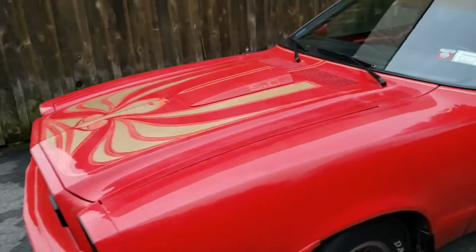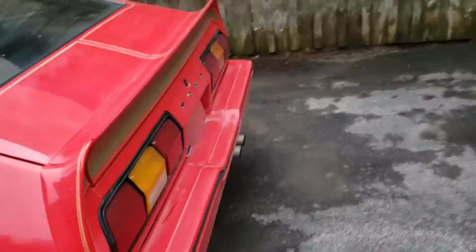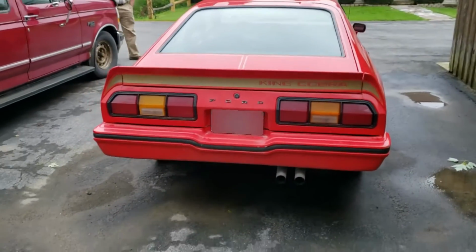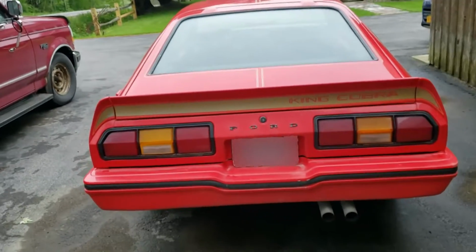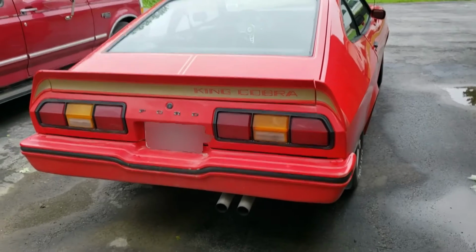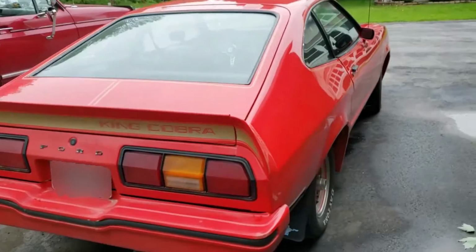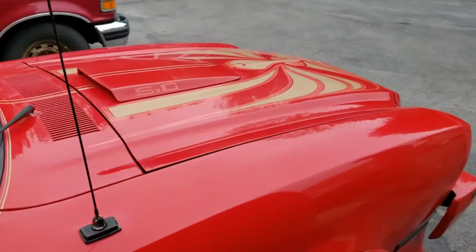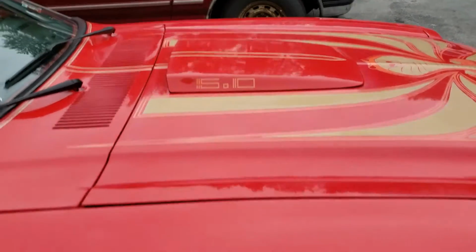Well, I caught up with the King Cobra, and it is the '78, and from what the owner tells me, they only made one. This was the only year they did the King Cobra. Only year, '74 to '78. Yeah, it was 4,300. And then it was the first year that they considered the 5.0. Yep, it's the first year. The 5.0.